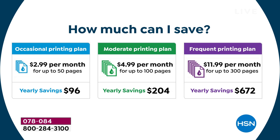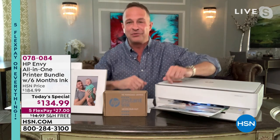So if you have a little business in your home, or if you have kids who do a lot of printing, a couple of kids for school, the recommended monthly duty cycle on this printer is about 1,000 pages. So if you're doing 1,000 pages a month, no problem whatsoever. It's designed for that. And as we said, your average yearly savings is about $200.